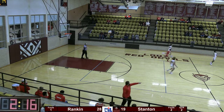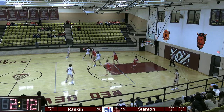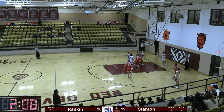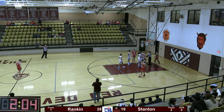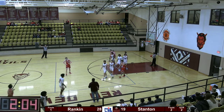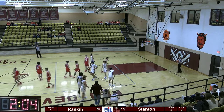2:18 on the clock. Oh. Caught Benjamin Rios sleeping just a little bit, but good thing he got the ball back. Braxton Kirkland goes outside to Lofton. Lofton for 3. It's going to be a battle for the rebound. And Gonzalez is going to get a little bit of a stinger on that last play. 2:04 on the clock. 3rd period here in Rankin.